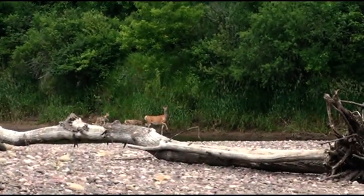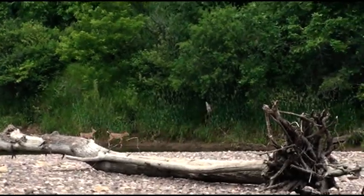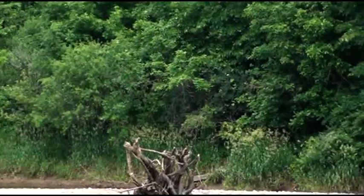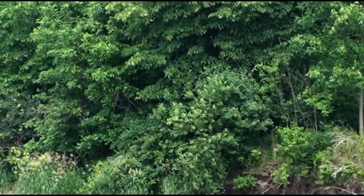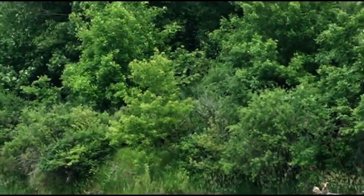Well, we stopped on a little island here for a little lunch, and guess what we see? Mama and her two fawns, and they see us and into the woods they go, but at least you get to see them for a brief second. Seen a lot of bald eagle, and that's our first deer we've seen today.